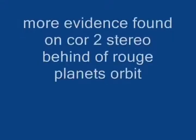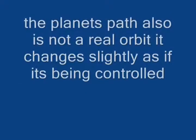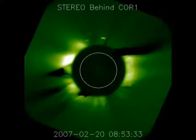Okay, what I've got for you here is an update on the rogue planetoid, which I actually believe could even be a controlled object. As I noticed in the Core 2 images, at the very start, there are 3 definite course corrections to the direction of it.